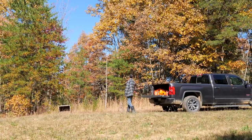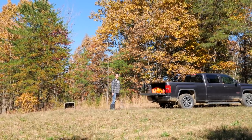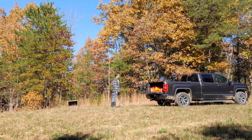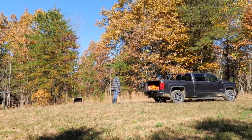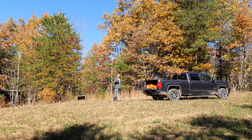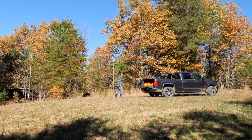And so I'm going to try and clean up some of these trees, and I'll show you where I'm thinking about putting the house. There's quite a bit of trees that need to be cleared, so I'll be spending a good bit of time over the next month or so just working through that, getting the trees out of here. And then hopefully we can get the well rig up here and hopefully hit water. So I'll show you a little bit of what we're doing today.